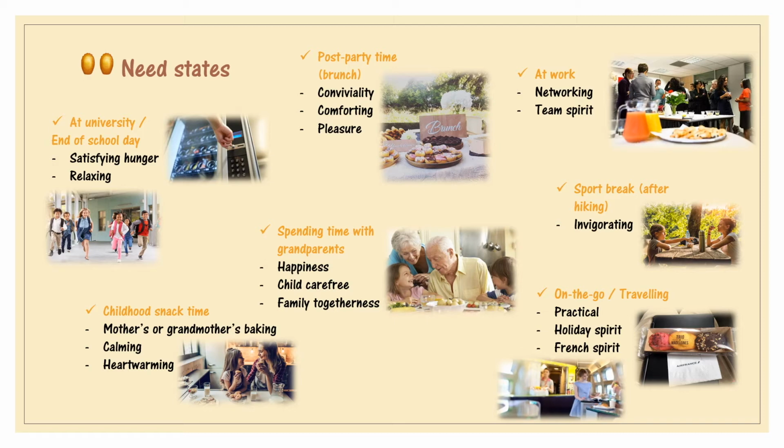For them, Madeleine was linked to their childhood snack time, served with hot chocolate or juice. It brought them back to childhood carefree and family togetherness. However, Madeleine cake is not only the grandmother's or mother's baked product. Today, the consumption occasions are multifaceted, especially for my generation and the younger generation.